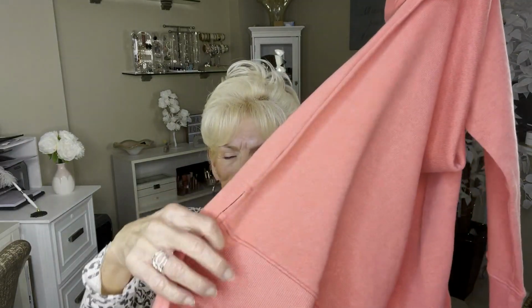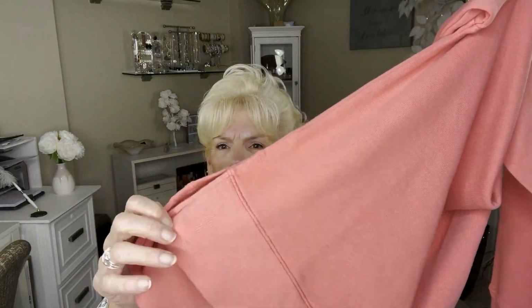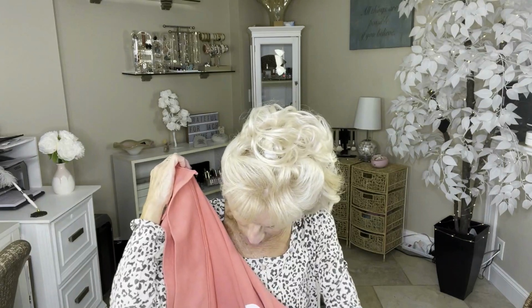The bottom has like a band, a loose band, and it has a slit on each side. Let me do it like this so you can see. See how wide it is? And it's loose. I don't like those sweatshirts that have a tight band at the bottom. I like the ones that just hang loose.